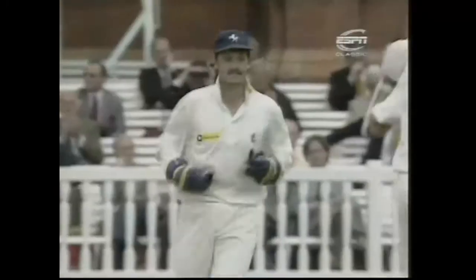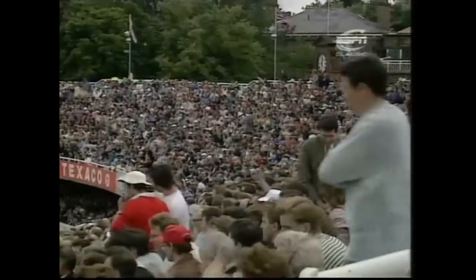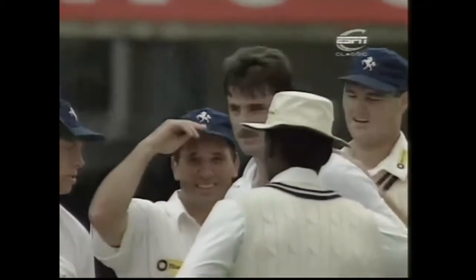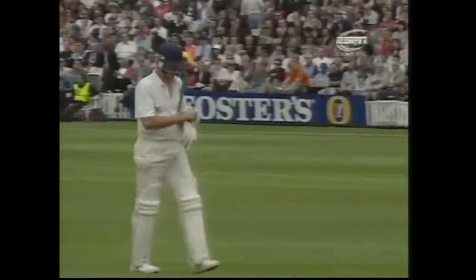Maybe an inside edge, too close for the dab shot that he tried, and the move of Benson has paid off. Iggleston strikes. Good innings from Paul Terry. Out for 41, and Hampshire now 86 for 2.